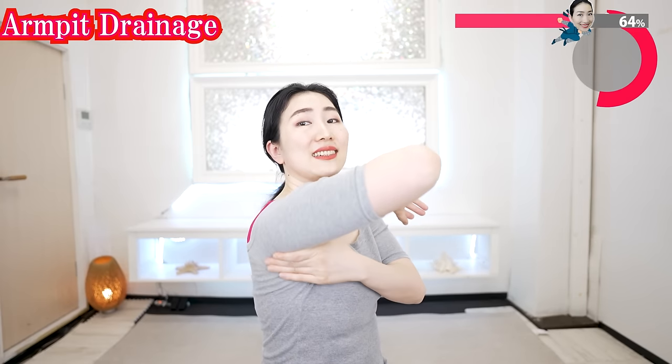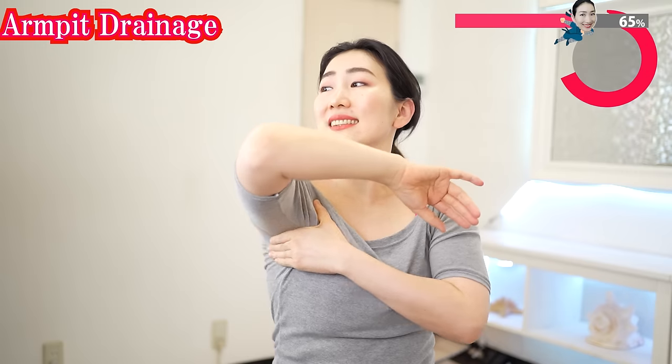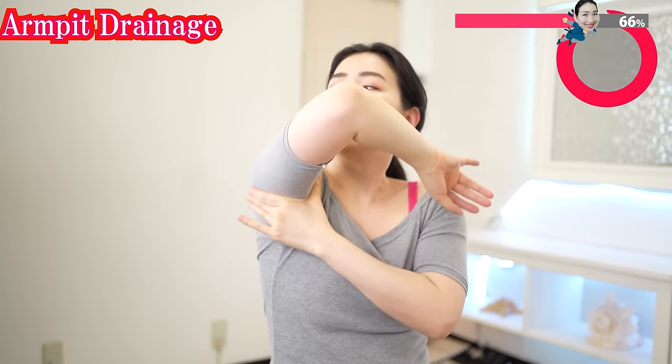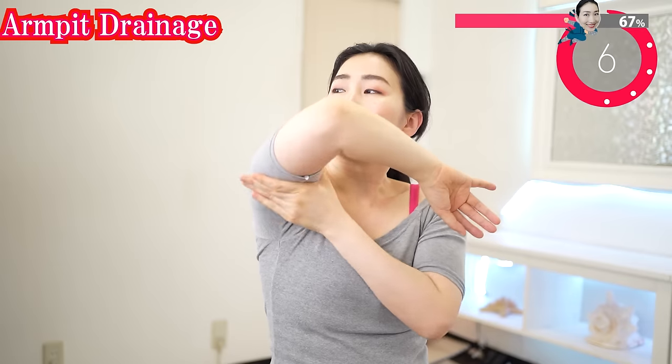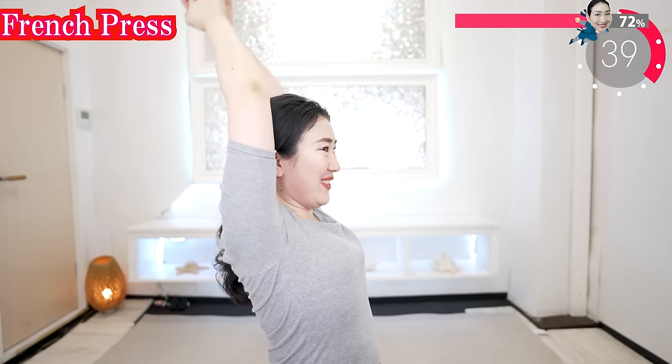And now the other side. And now release your hands. Breathe deeply. And now, put your hands together and put them near your shoulders and up, down, up, down.